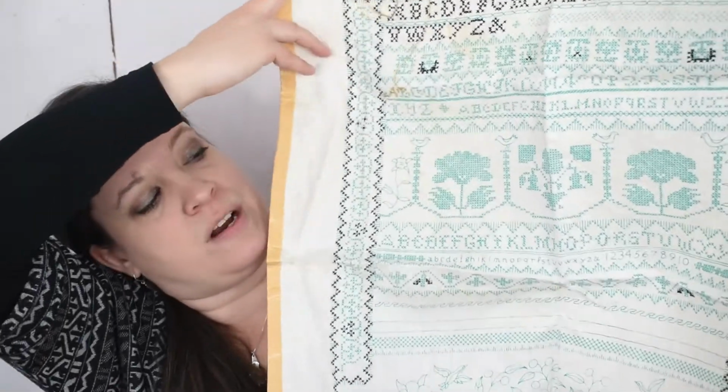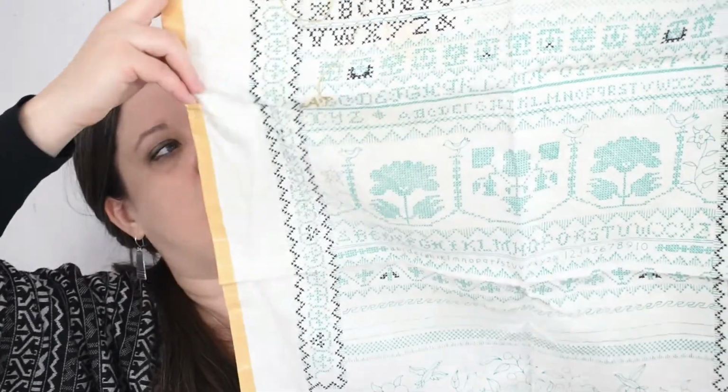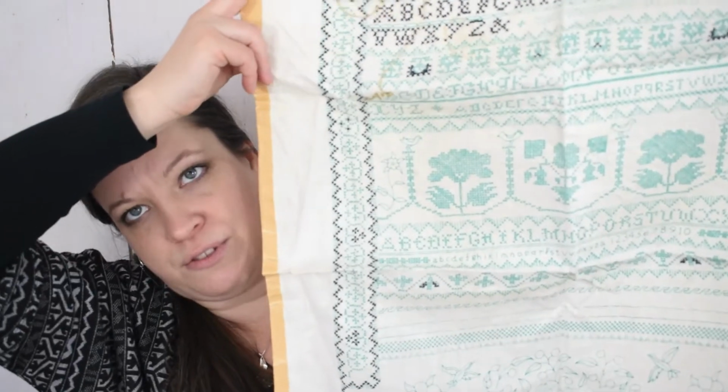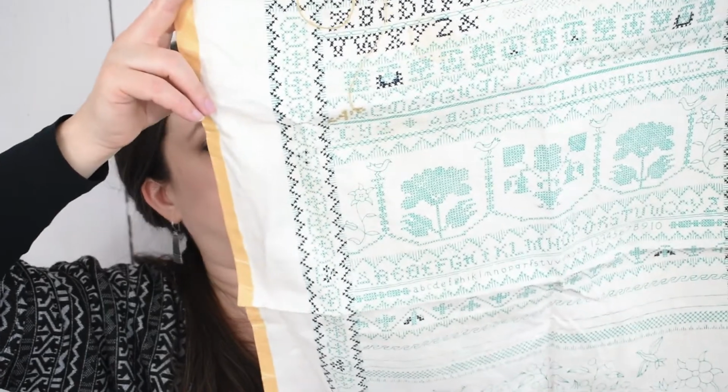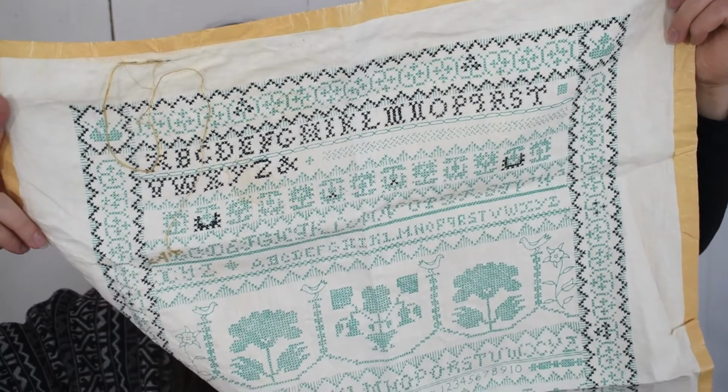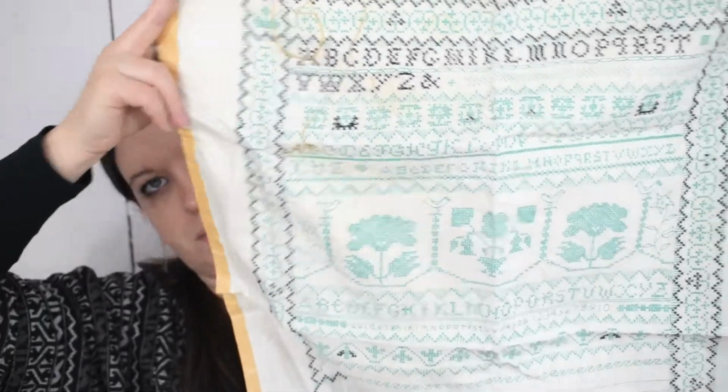What I liked about this one is that the design is already printed on the fabric, so I don't have to start from scratch, and this is a little different than cross-stitch fabric. It's pre-printed on the fabric. You can see she made some progress. There is a little staining on this project, but I think it will come out with some linen wash once it's complete.